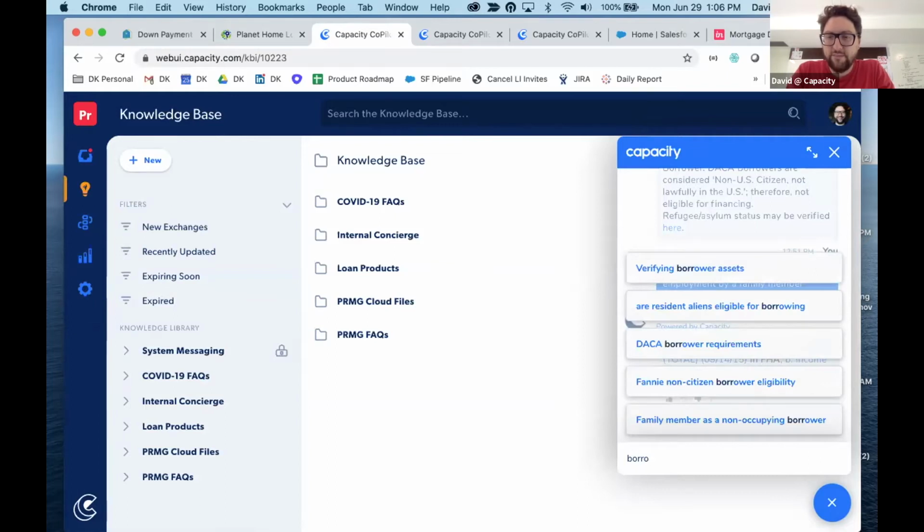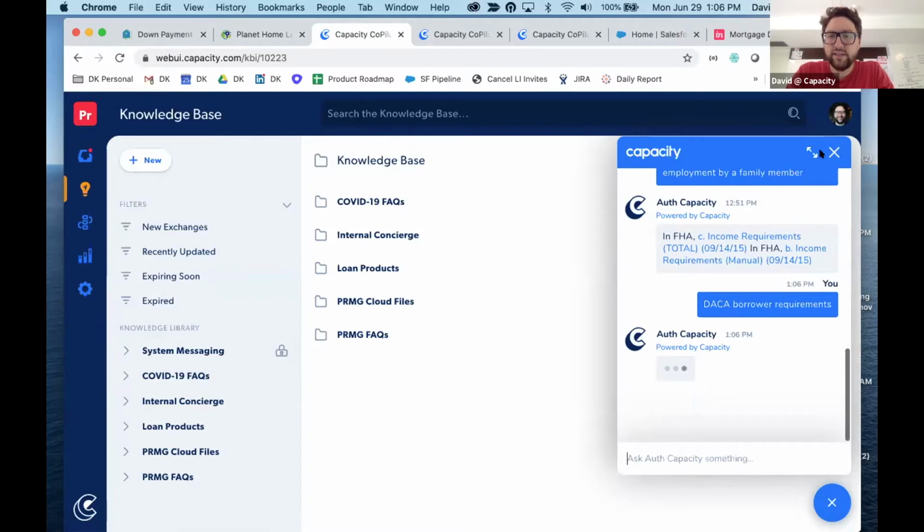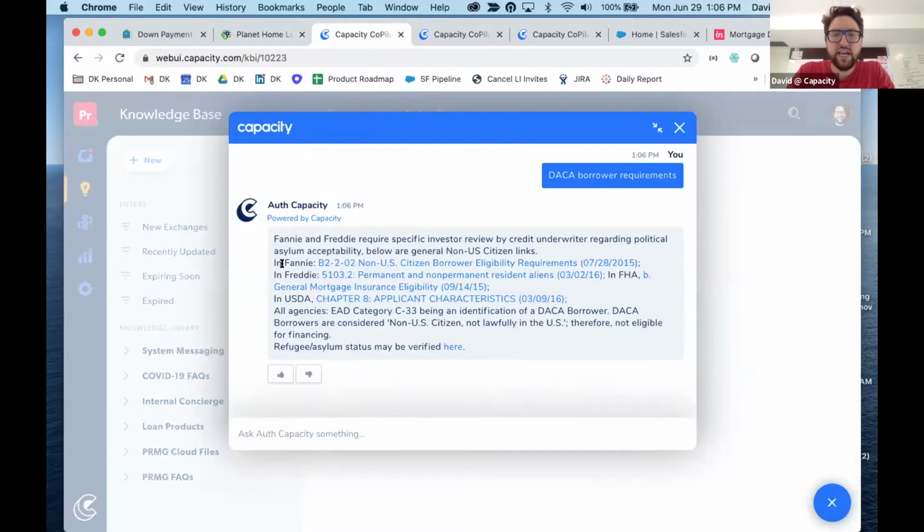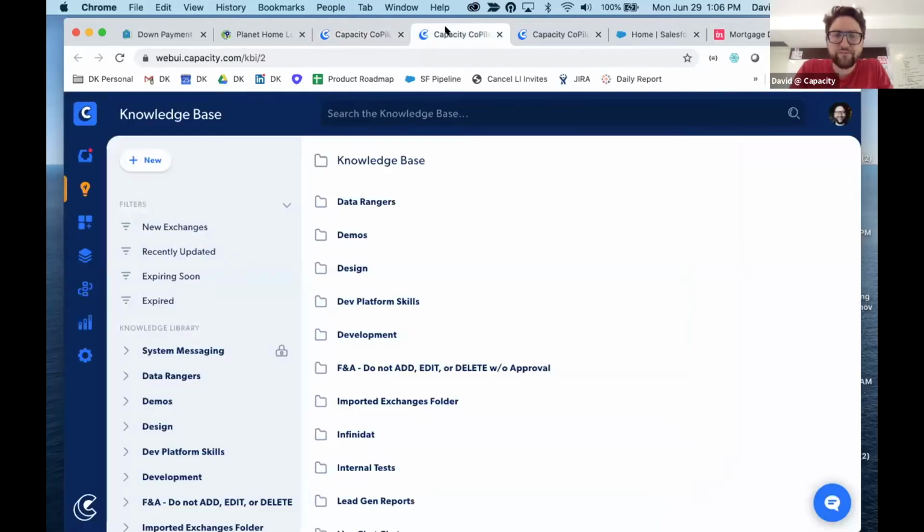Again, as I start typing, I could say, okay, I want DACA borrower requirements, and Capacity will come back instantly with a response, taking me to the sections of Fannie and Freddie that we're looking for. Again, just simple, straightforward, and frictionless. Now, if I go over to my internal Capacity console, I want to show another couple quick examples.